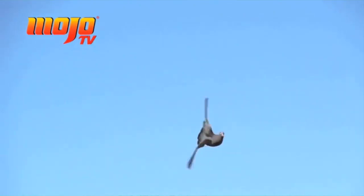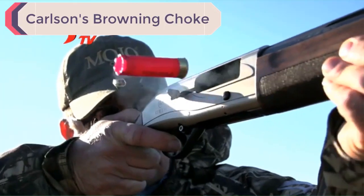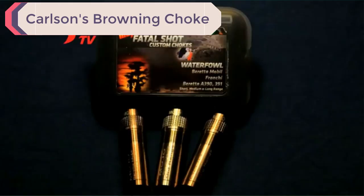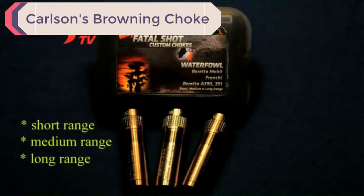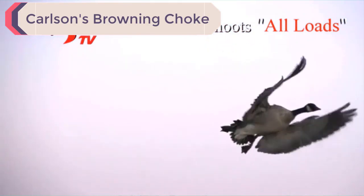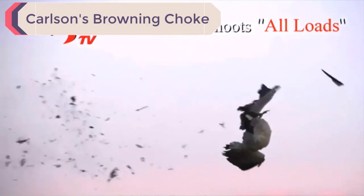They are proven to deliver denser and more uniform patterns at all shotgun ranges, plus consistent point of impact. This means more kills, quicker and cleaner kills, which equals more success in the outdoors. Fatal Shot waterfowl chokes come in short, medium, and long range, and these three chokes will cover all wing shooting to include ducks, quail, dove, geese, pheasant, grouse, and other winged birds.